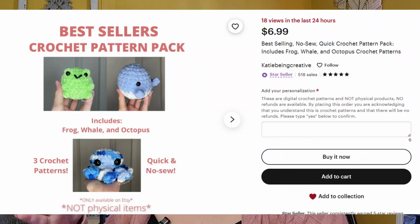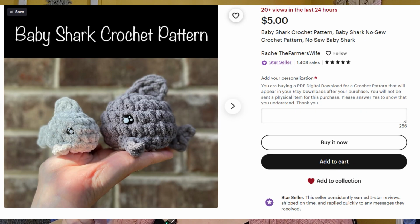at making them. The next patterns are actually a 3-pack from Katie Bean Creative. They're her No Sew pattern pack with a frog, a whale, and an octopus. Love these patterns. Love any No Sew patterns. Good job, Eddie. I like any No Sew patterns because they tend to be the fastest for Market Makes. She has these on Etsy and I think on Ribbler too, but I bought them specifically on Etsy.